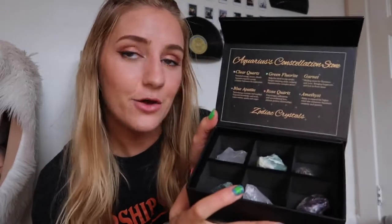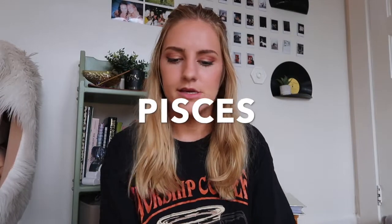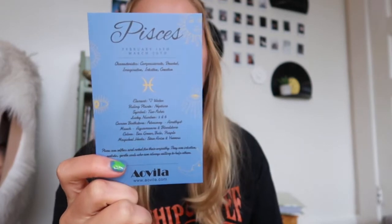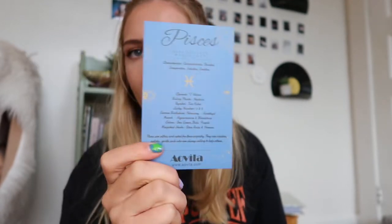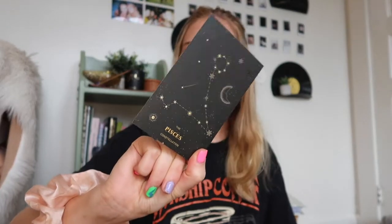But yeah, this is the Aquarius box, and I love it. Next is Pisces. The boxes for all of them look the same. This has the same "stay healthy, be happy" thing, their business card. This one says Pisces, it gives the sign and the characteristics: compassionate, devoted, imaginative, intuitive, creative, and everything about their sign, which is good to have, and also the constellation.